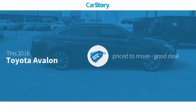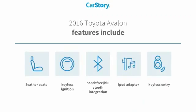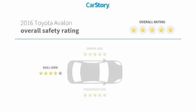Car Story research indicates this vehicle as being priced below the average market price. Features also include keyless entry, keyless ignition, iPod adapter, leather seats, hands-free Bluetooth integration, and has been listed as an IIHS top safety pick with these ratings.